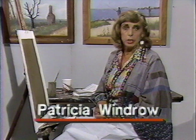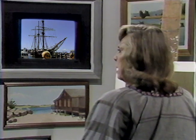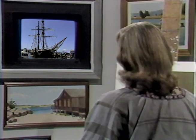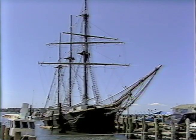Everybody, this is me again, Patricia Windrow, sitting at the Cable Easel with my program, which is devoted to painting and drawing from life. Exciting scenes, still life, flowers, landscapes, and tonight, live, is a study of a barkentine ship that is here on Long Island and moored in Greenport. And it's quite a beautiful thing to look upon, a tall-masted sailing ship.